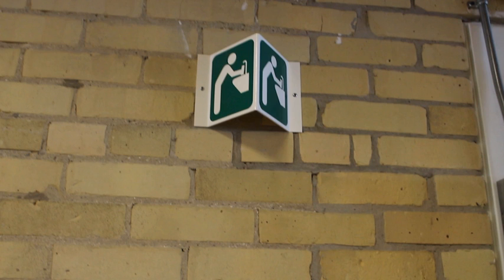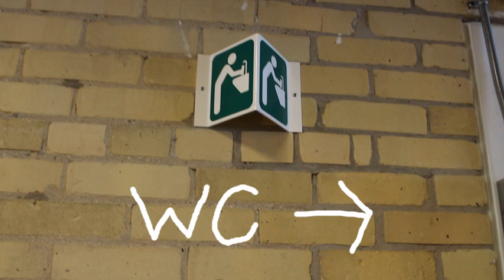The only form of signage and wayfinding within the space is the water fountain sign. Other areas like the bathrooms are not as easily located by visitors. This can cause unnecessary stress.